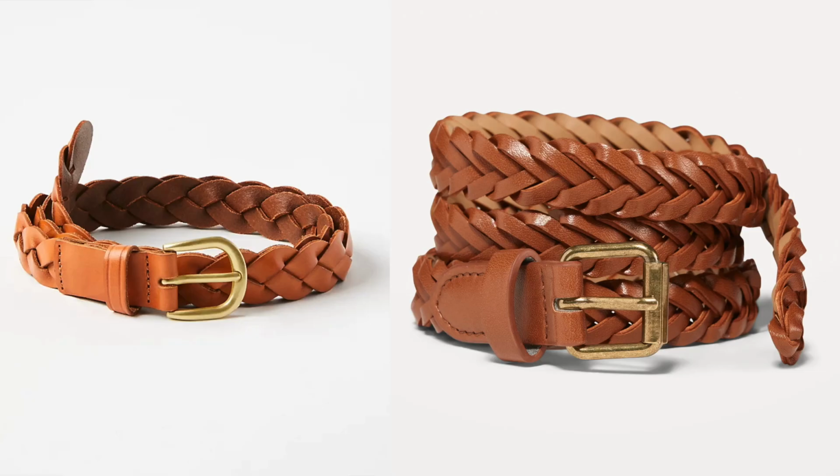Some things in pictures I see online that I think could look better. I love sharing that with you guys because I know how helpful it can be to just polish up our outfits, just look and feel much more put together. But the first one is braided belts.